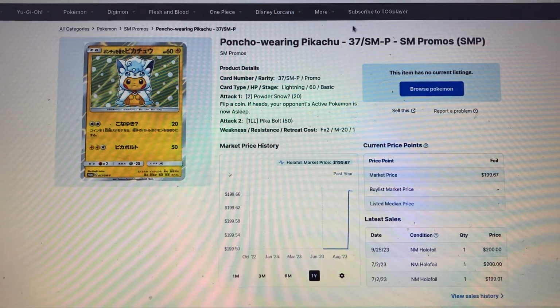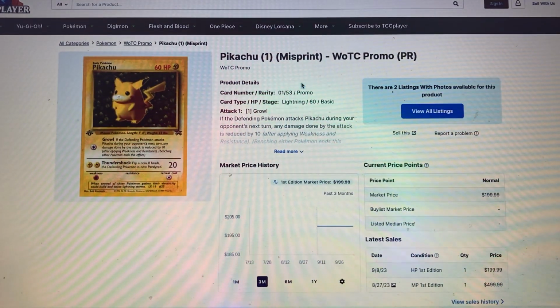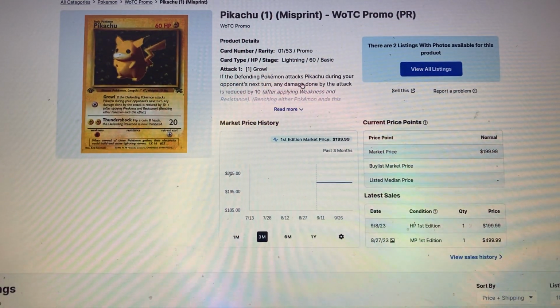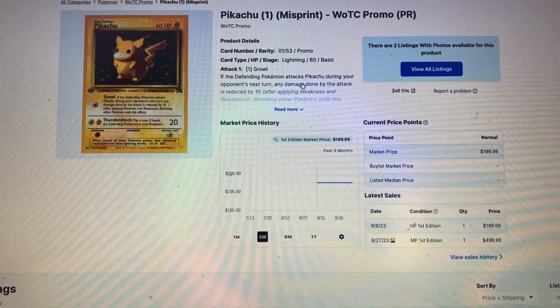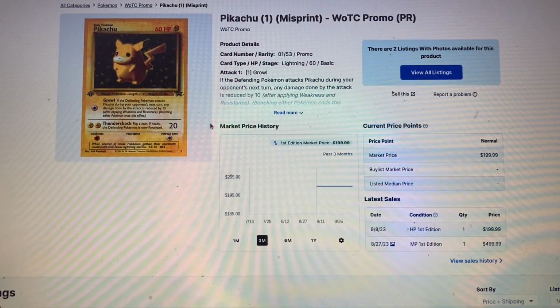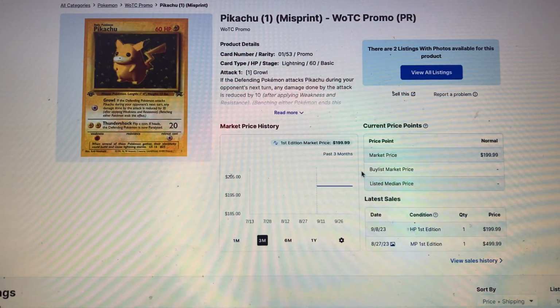At number 5, we have Pikachu coming from the Misprint Wizards of the Coast promo card. This beautiful work of art, I would not say is a misprint, as it is something that is slept on and wanted by most. It has a market price of $200.